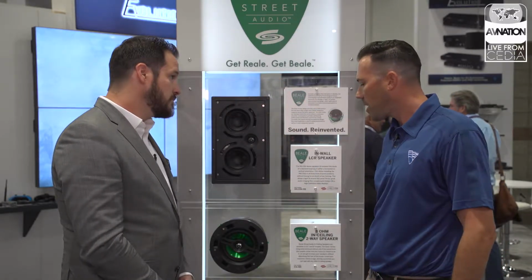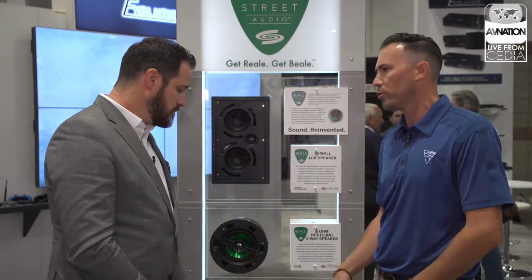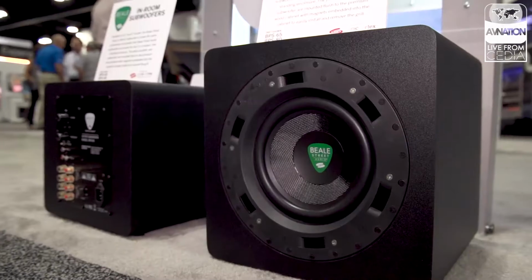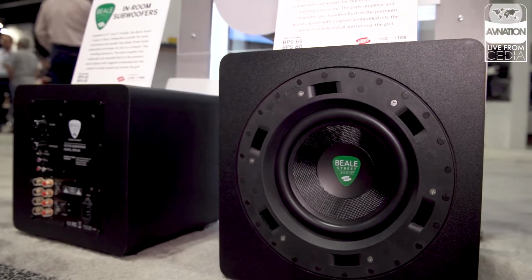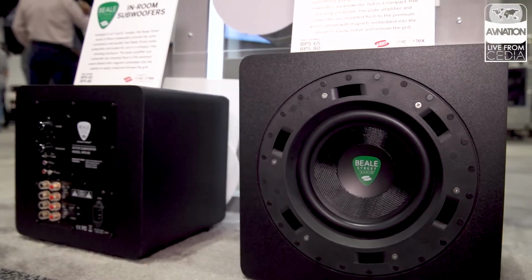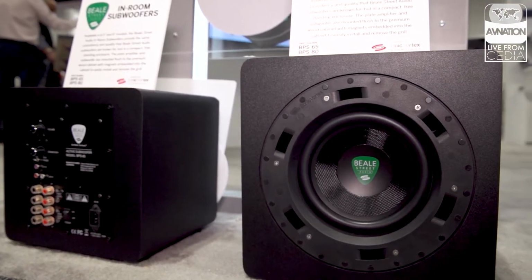We also just released our brand new in-room subs. To round off our speaker series, we've always had our patented in-ceiling sub. We've gotten a lot of requests saying we would really like that in an in-room sub. These are powered off the same platform as our A220, so it's a 250 watt subwoofer, and we have it in a 6.5 and an 8-inch.